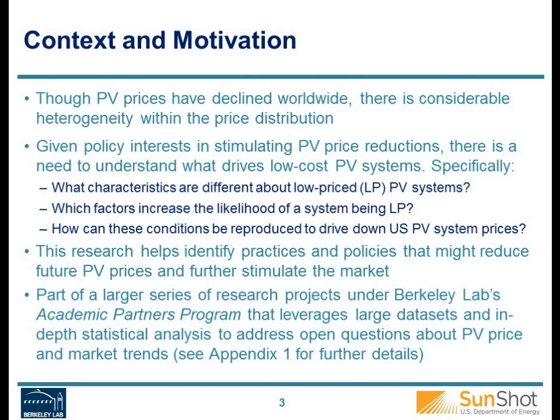So the questions: what characteristics are different about low price PV systems? What factors increase the likelihood of a system being LP? And then how can these conditions be reproduced to drive down US PV system prices? That's really the policy question we're trying to inform here. So what we're trying to do here is inform about future prices, with the notion that that can stimulate further market development of PV.